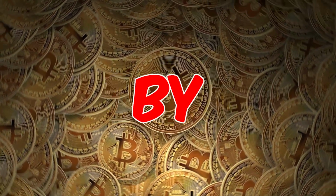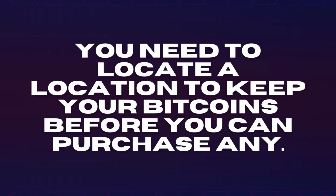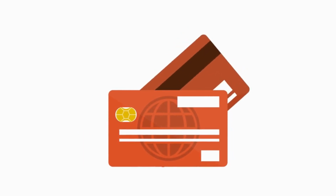Here is your step-by-step instruction on how to begin investing safely in Bitcoin. Let's get started. Step number 1. You need to locate a location to keep your Bitcoins before you can purchase any. You can keep them in your wallet once you get a few $100. If you have a lot of cash, a safe may be necessary, or you can store it in a bank where you can access it with your debit card.